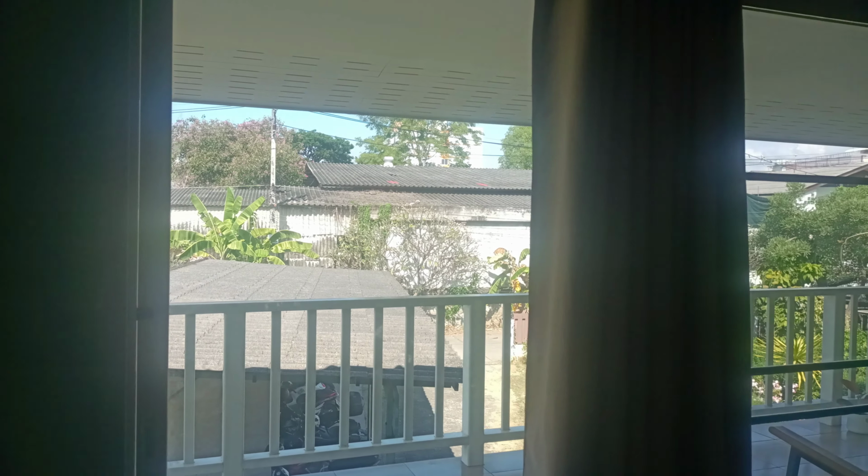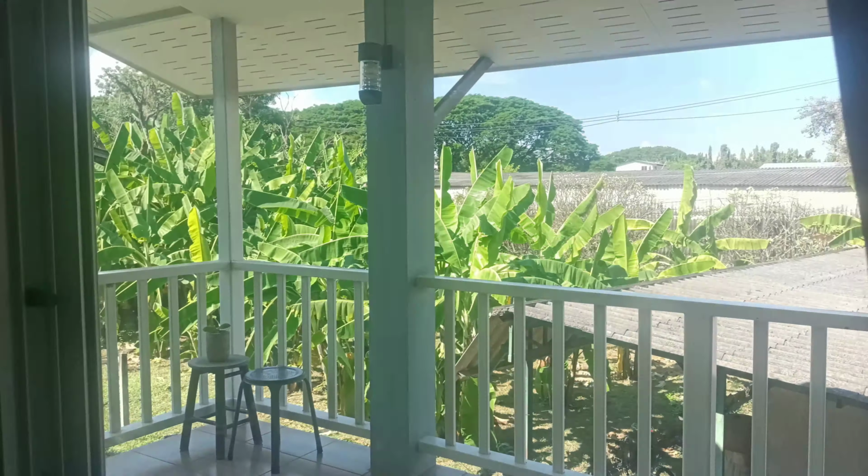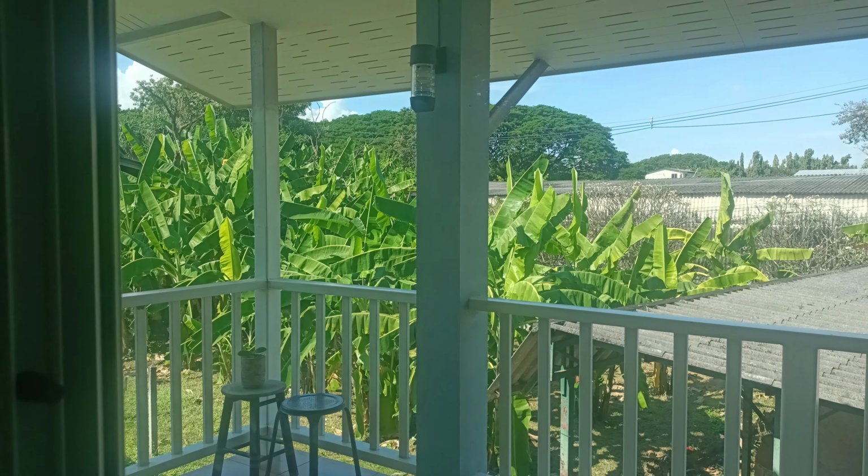So this is my view out my window. Nice green to look at here.